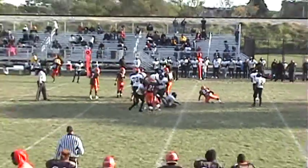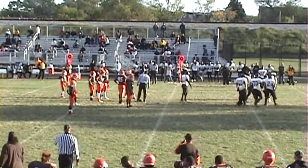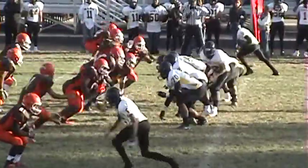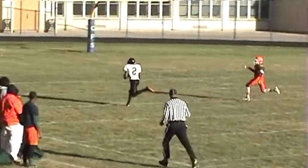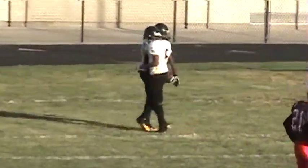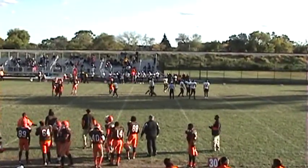Hand off to number 34, taking it for maybe three. Up the middle, gain of a couple on the play. Brings up a second and 8 to go for King. Back to pass. The pass is away. He's down by the 30. He's at the 20. He's at the line. Touchdown, King. He got a penalty on the play, and the flag came back down. There's a penalty on the play. Wipe it all out.